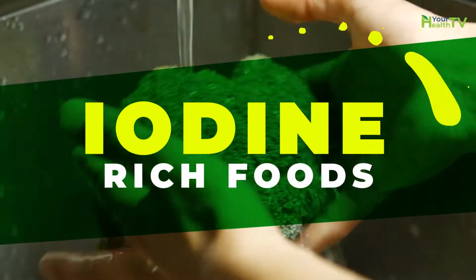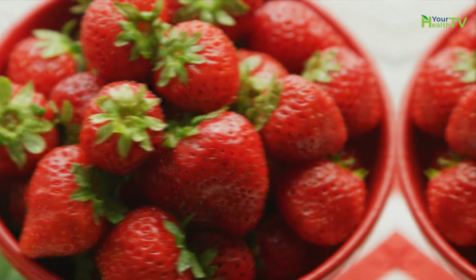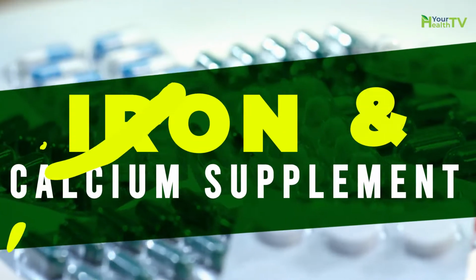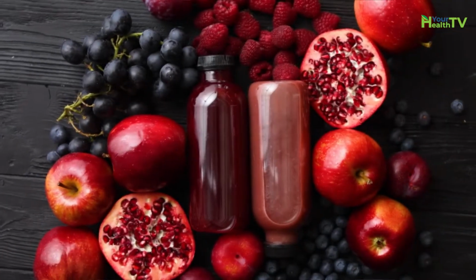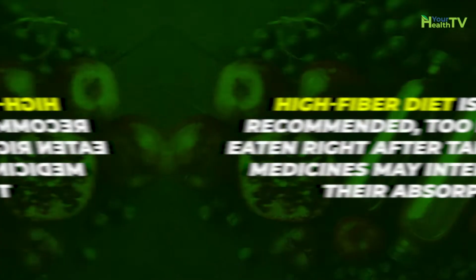Iodine-rich foods. Some forms of hypothyroidism are caused by a lack of sufficient iodine. In such cases, using iodized salt or iodine-rich food can be beneficial, but eating too much iodine can have the opposite effect and suppress thyroid gland activity. Check with your doctor before taking supplements. Iron and calcium supplements. Taking iron or calcium supplements can also change the effectiveness of many thyroid medications. High-fiber foods. Although a high-fiber diet is usually recommended, too much fiber eaten right after taking thyroid medicines may interfere with their absorption. Wait 2 hours before you eat a high-fiber meal.